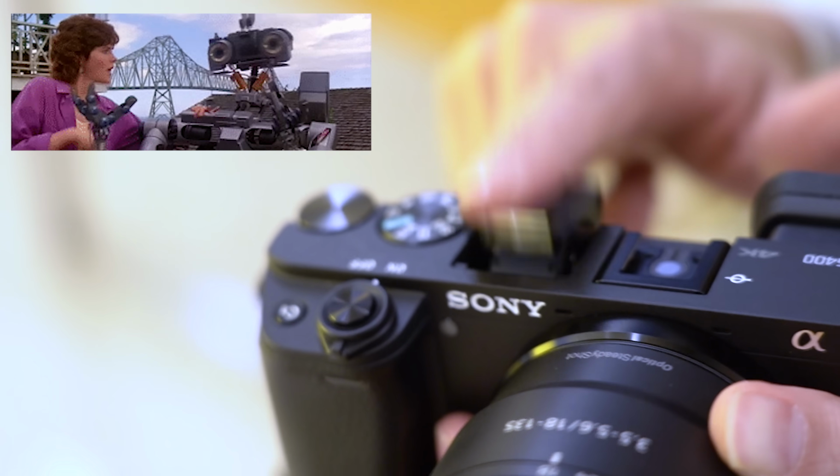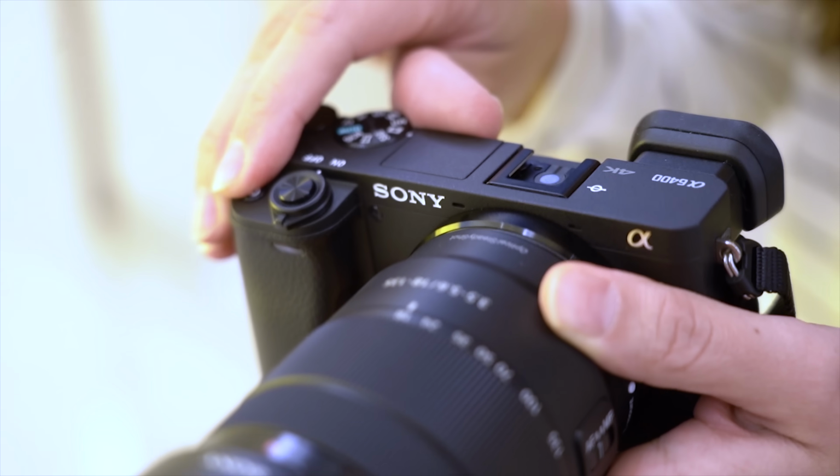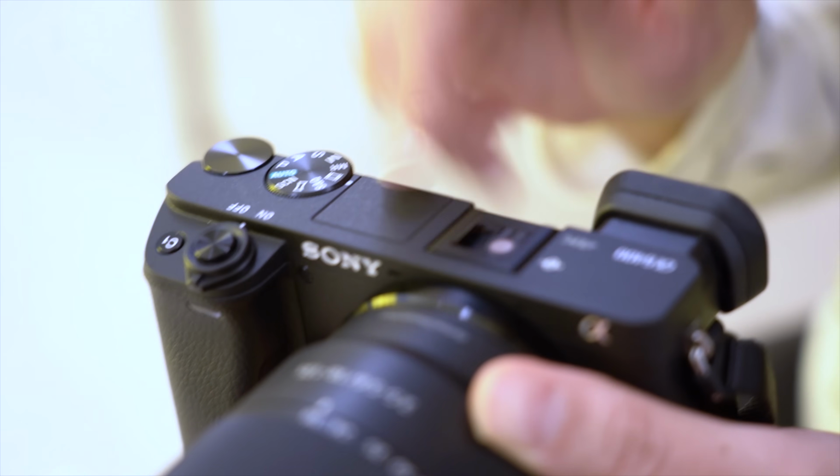No, disassemble. I don't know how I opened that, but I'm pretty sure I almost broke it. I'm afraid to do it again because I don't want Mark to be mad at me.